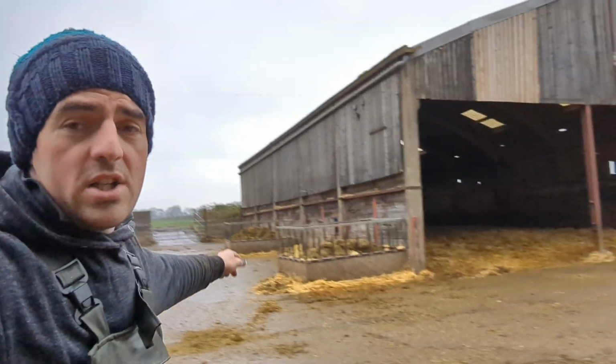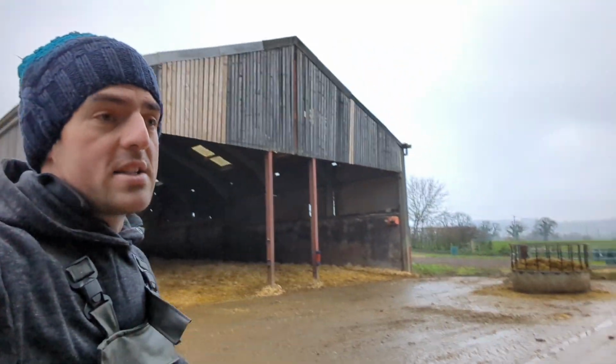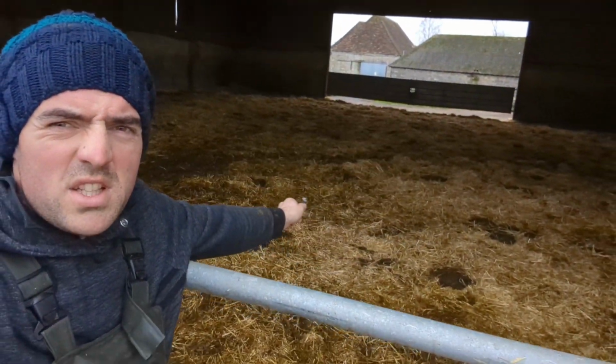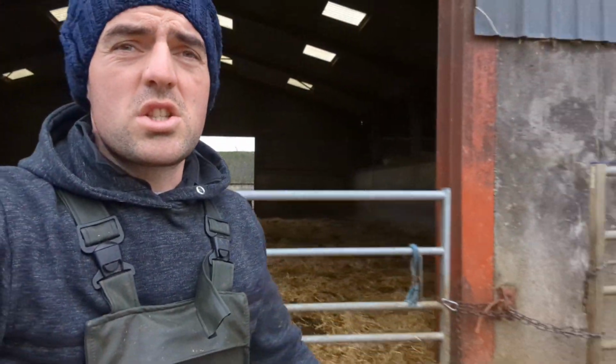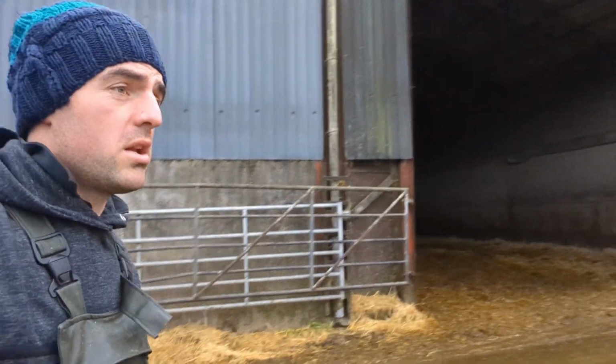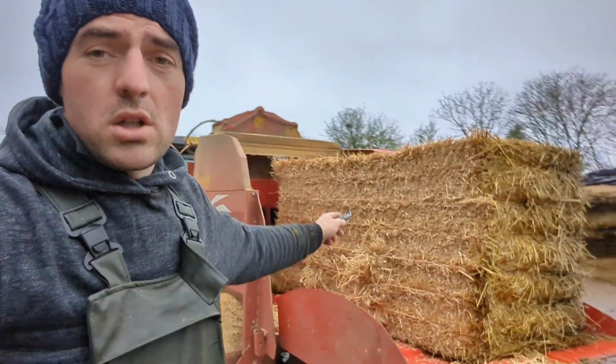But the other sheds, what we've got, put a bit of silage in there for the cows, digging a bit out of self-feed. The other sheds are like this. Well, I don't think it's too bad. We've got to chuck some straw in there, keep them happy because they are doing well at the moment. The straw here, nice golden stuff.